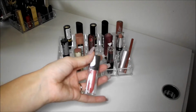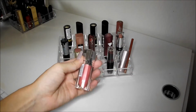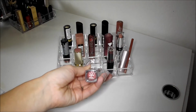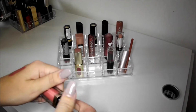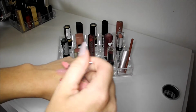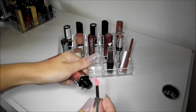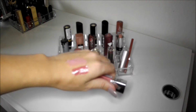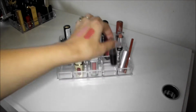Next is one of the Maybelline. This was the Elixirs, I believe, and this one is in the shade 100 Petal Pusher, and this I really didn't get much use out of, but it's a beautiful, another like pinky everyday shade. This would be a good topper for a lipstick, but I just didn't get too much use out of it. I am going to keep it though, because I think it will be good on top of a lip color.